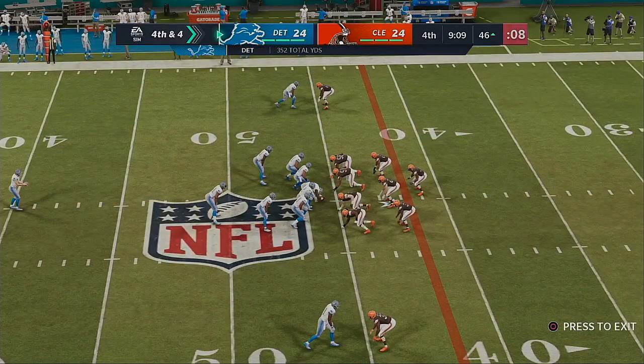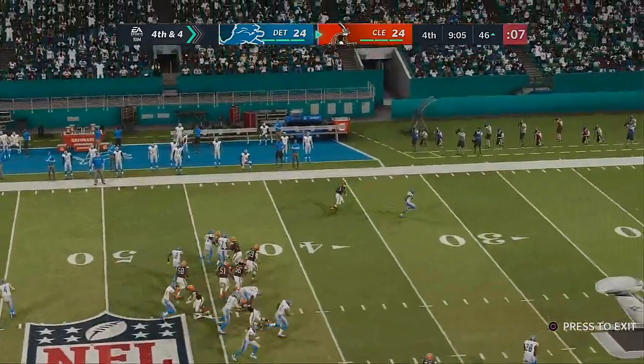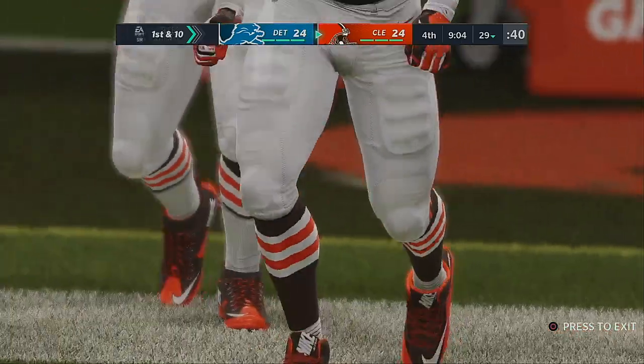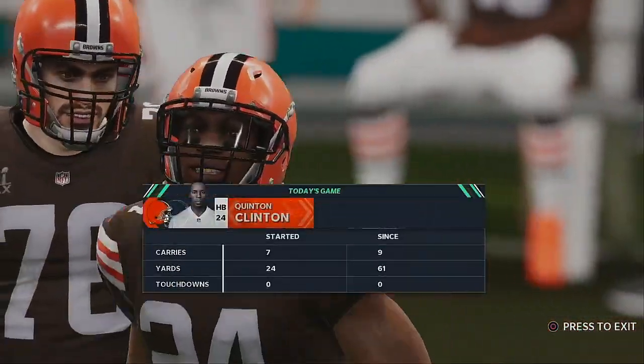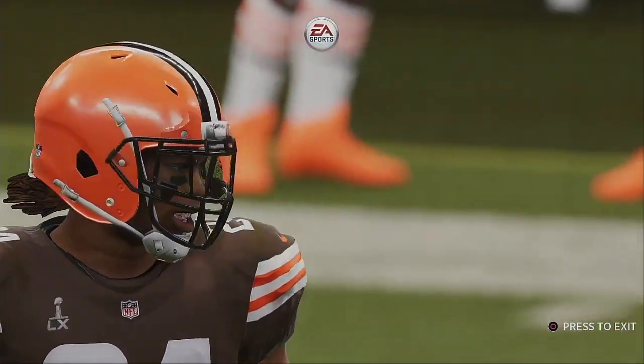Partner, he was going through his progressions. Not there, not there. After about the third one, he decided he better pull it down and run for it. And he slides down and avoids the hit for good measure. A look at the running back, the man out of the backfield, as he gears up to go again. And after a sluggish start, he's really bounced back. The numbers bear that out.